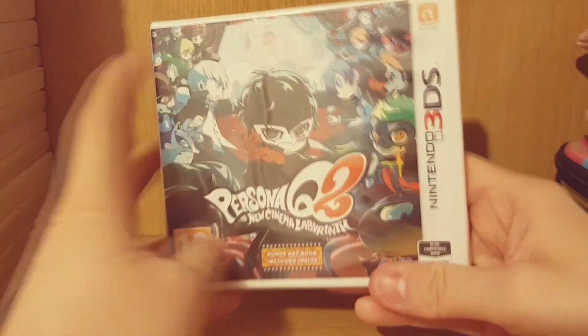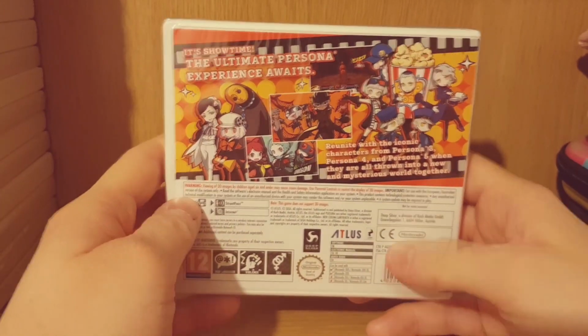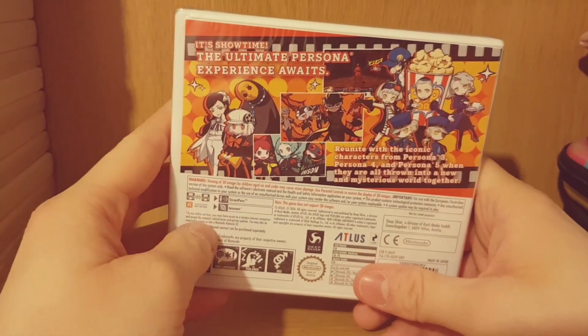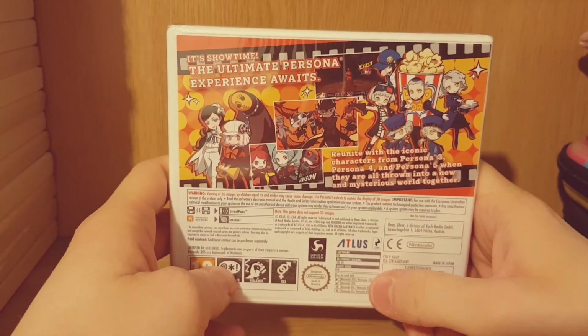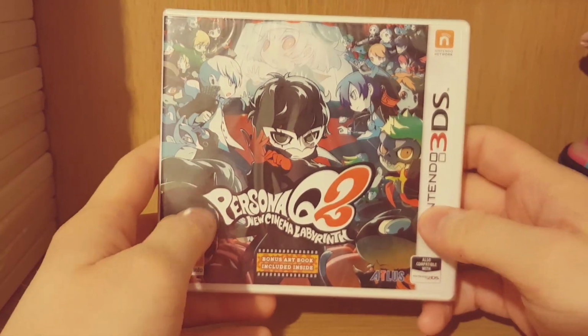Persona Q2, the last noteworthy 3DS release, like ever, and definitely the last localization too. And this is basically Persona Q with Persona 5 characters and some fixes of the gameplay from what I've heard. And yep, still sealed. Don't know when I'm going to play this, but never know.